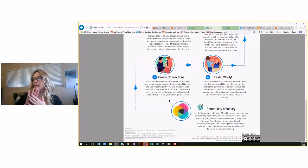So a lot of these ideas really settle into the community of inquiry model, which I use in most of my online teaching. And this PDF has a clickable link for you to learn a little bit more about the community of inquiry model. It's all about framing your teaching and learning relationships. So the learners have a relationship in that learning environment to the content, to you as the instructor or facilitator, and to each other. And so if you picture a Venn diagram here, which is why I've got the Venn diagram, community of inquiry sits as a social or affective piece and a cognitive piece and a teaching space.